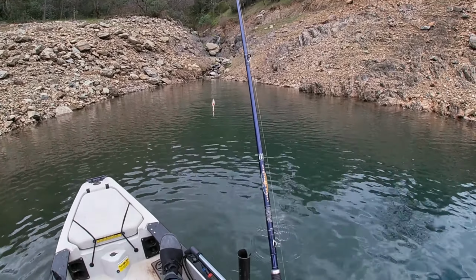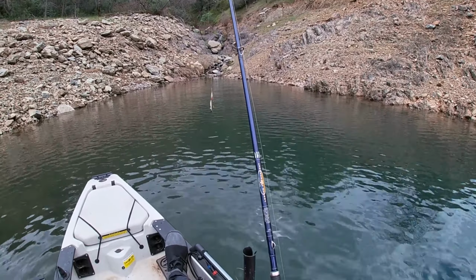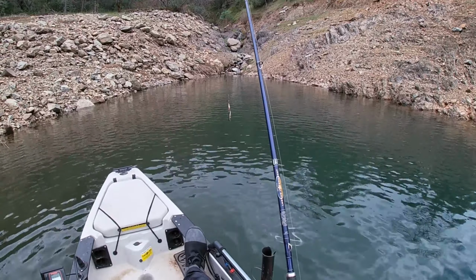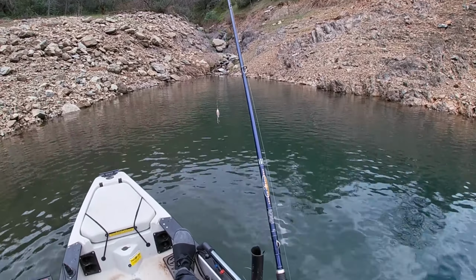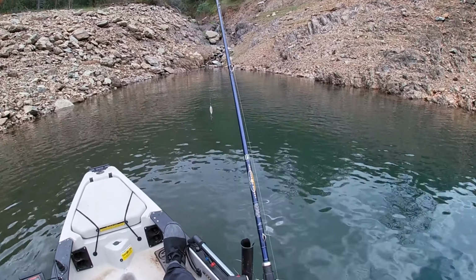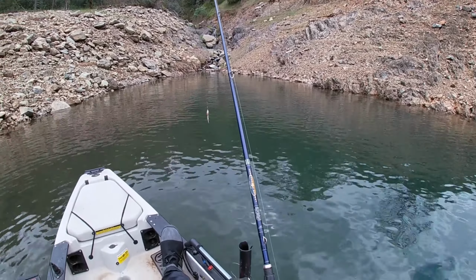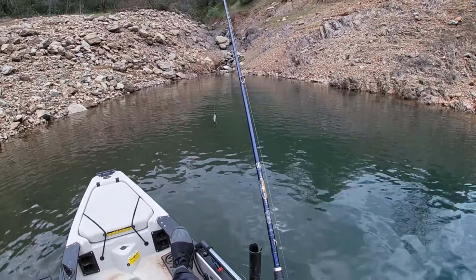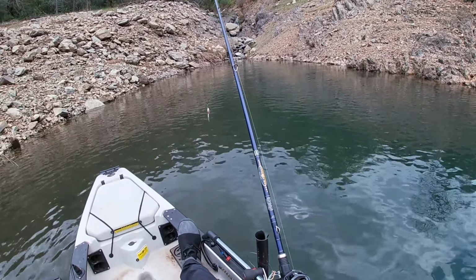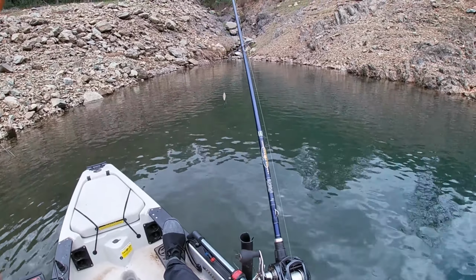But I picked up 4 or 5 on this one today, and then I also started throwing the little paddle tail that had been working, and I picked up a couple more there. So far I've got 7, and they're all pretty consistent, about 15 inches. You know, one might have gone 14, one might have gone 16, and the weight's about 2 pounds each, so it's a good day and enjoyed it.